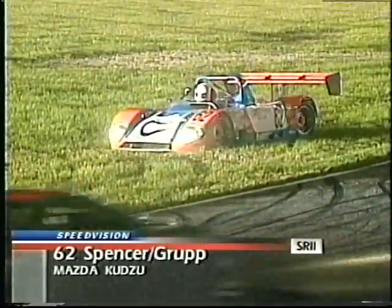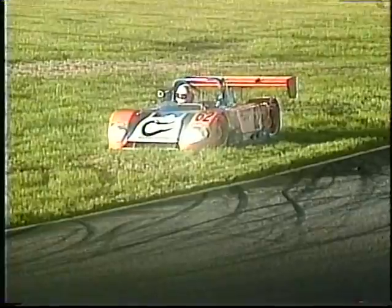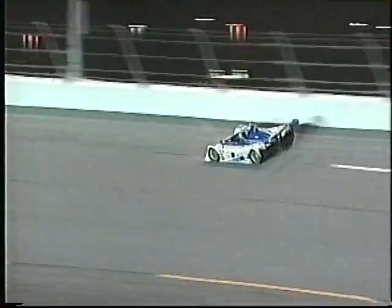Whoa, that's how wet it is. Well, that was a bit injudicious. I mean, he legged it on that grass. Currently second in class. That car went through a huge wreck at the Lime Rock round of the championship this year. Ended up with a stuck throttle, just grinding along the Armco.